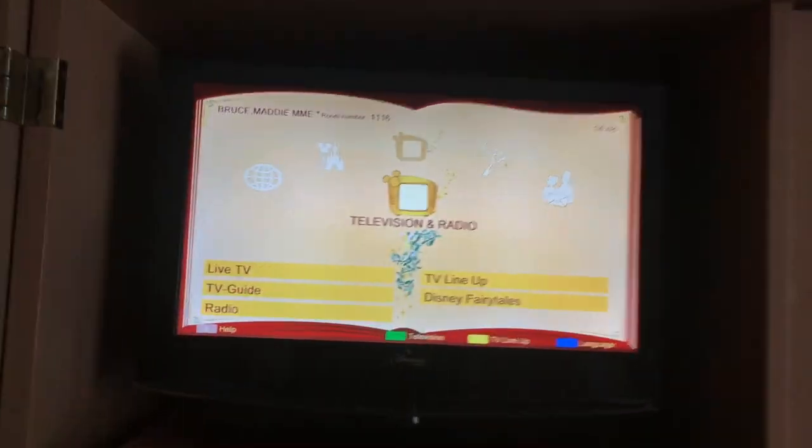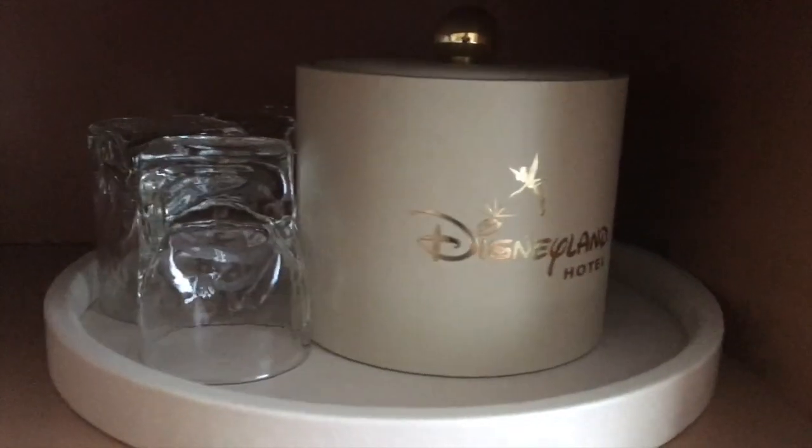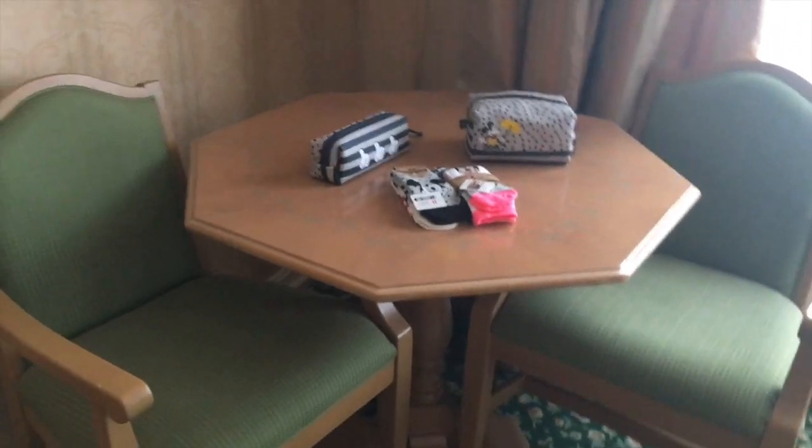And then we have, oh, a TV. Oh my god, Disney fairy tales on the TV. Just look at all the details. Disneyland Hotel. So that is the mini bar, the beautifulest mini bar I've ever seen. Then we've got a little chair area here.